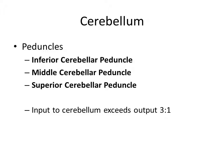There are 3 peduncles associated with the cerebellum: an inferior cerebellar peduncle, a middle cerebellar peduncle, and a superior cerebellar peduncle. Inputs going to the cerebellum exceed output from the cerebellum by about 3 to 1. So the cerebellum gets a lot of information and then integrates it before sending output. And there's a lot more input for it to integrate than the output that is required to help control the coordination of the movement.